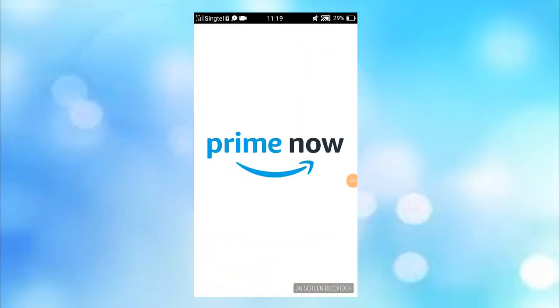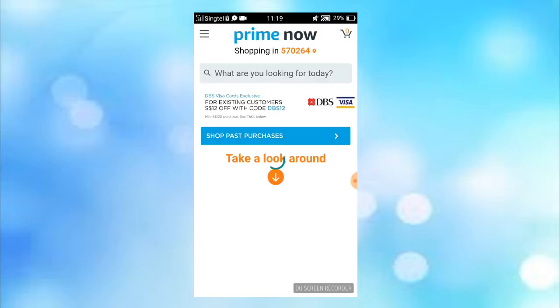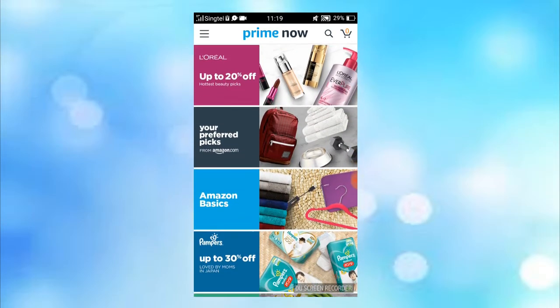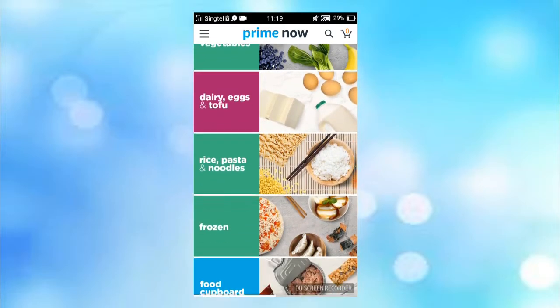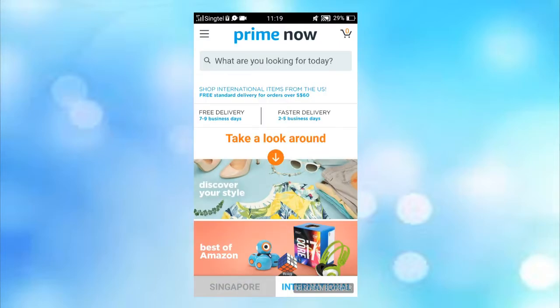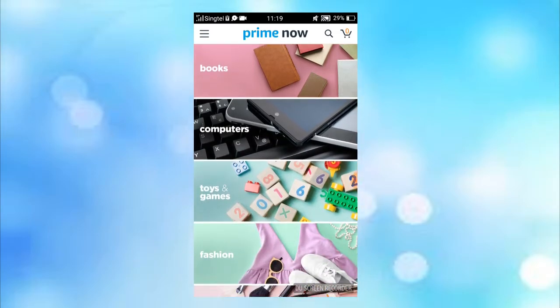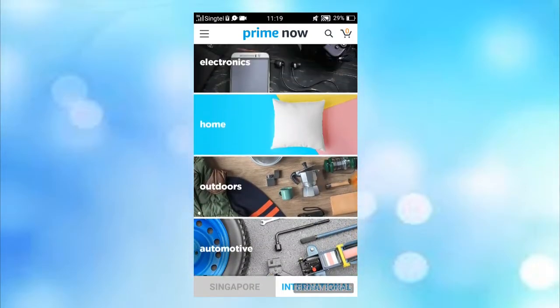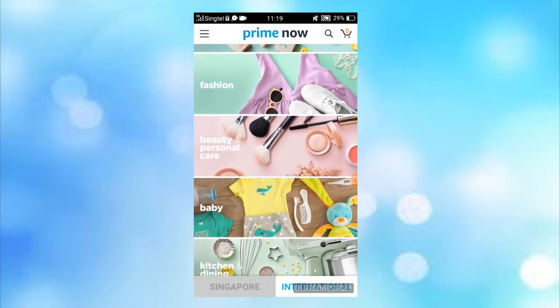But then they launched Amazon Prime Now for Singapore, and I downloaded the app. You have to be an Amazon Prime member. I think you have to pay like $2 something every month. So I downloaded the app. Let's wait for it to load. You can see you can actually purchase items from Singapore, and see all the different departments they have. But there's also this international tab where you can purchase things from Amazon US, and again they have all these different types of departments.